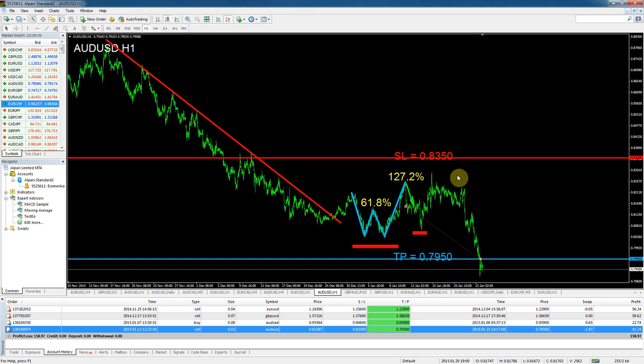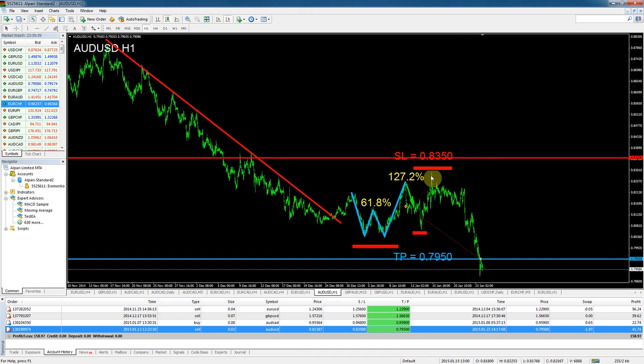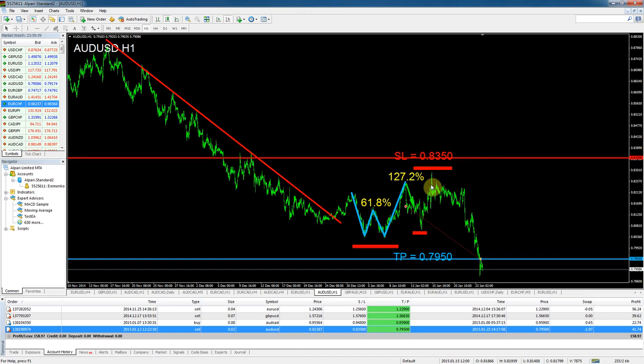It was a really good thing, and we set our take profit up top here, protecting it with the 0.83 level. That's exactly what the price tested over here. So the price tried to cross the 0.83 level, but it didn't. Then a bit of consolidation again, and then it just started tumbling down. And that's where our take profit was reached.